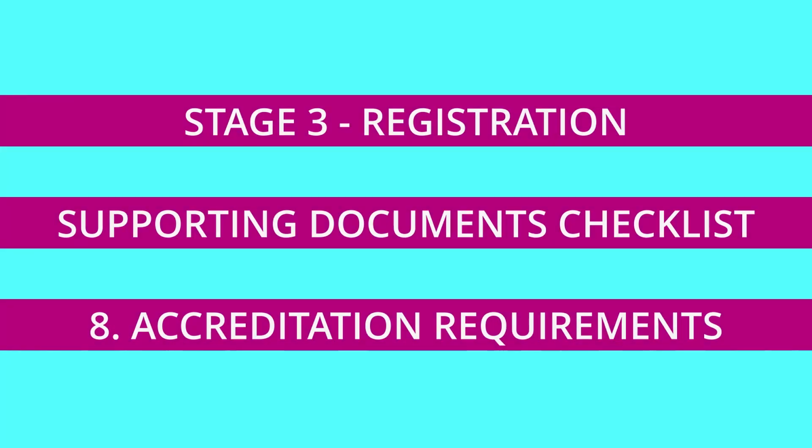Number 8, accreditation requirement. Your university or education provider should provide evidence that at the time you completed the course of study, the education provider was subject to an external accreditation process. The regulatory authority should provide evidence that the program of study which you completed and led to registration as a registered nurse was accredited at the time of your study. The templates to request these 2 forms are available on this website.